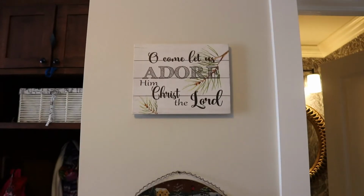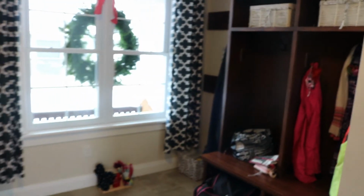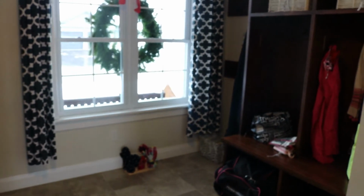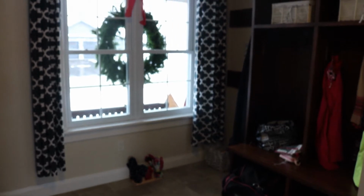And you'll see here, I'll give you a glimpse in a little bit of our exterior decorations, but you can see here that our hanging wreaths on the windows actually also add quite a bit of decor and loveliness to the inside of the house. So they kind of do double duty, and I just love how they look, just a simple green wreath with a red ribbon.